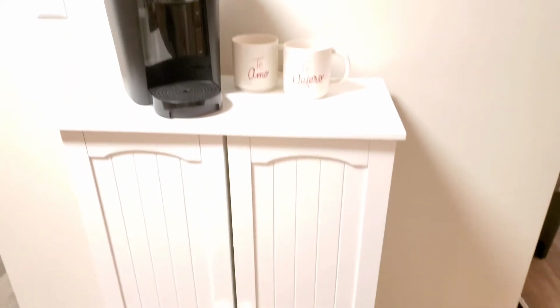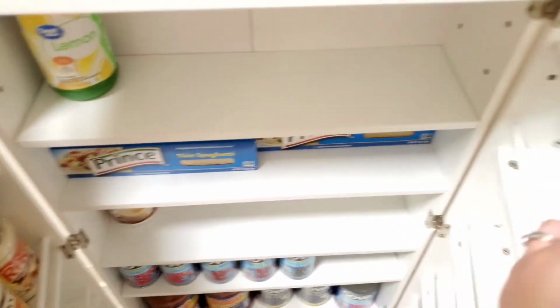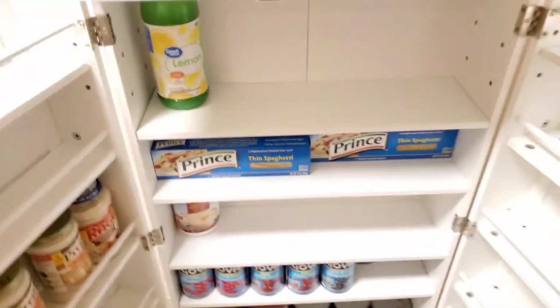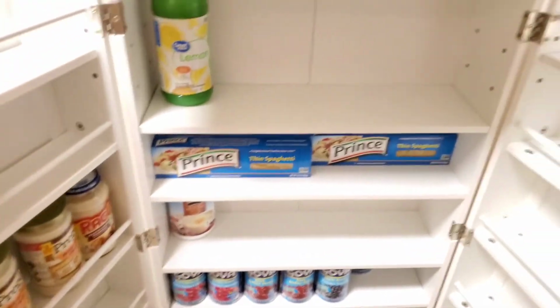So this is what the pantry is looking like so far. Still have to fill it up with more things, obviously, but these are the main things we have here.